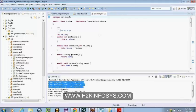Okay. So you mean to say if we already have a class and we can't change it, then we can create a comparator, and we can specify different behavior in that one. Exactly. For sorting purposes. Okay. Now I got it. I'm a little bit slow, I guess. No, nothing of that sort.